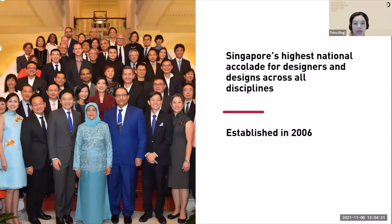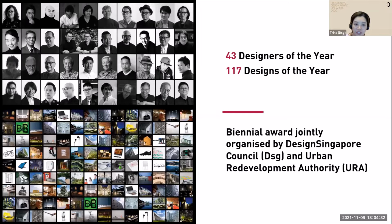So today I'm going to give a quick introduction to the PDA before I hand the time over to Tanya to start the session. The PDA is the nation's highest accolade for designers and designs across all disciplines. It was established in 2006 and awarded in 2 categories: Designer of the Year, which recognizes the designer's achievements and impact from their body of work, and Design of the Year, which recognizes projects for their technical excellence as well as design impact. So far, we've awarded 43 Designers of the Year and 117 Designs of the Year. Since a revamp in 2018, the award is now given out every 2 years and is jointly organized by the Design Singapore Council and our colleagues from the Urban Redevelopment Authority.